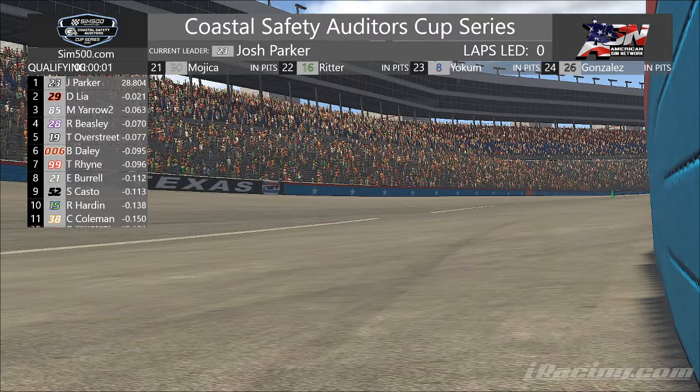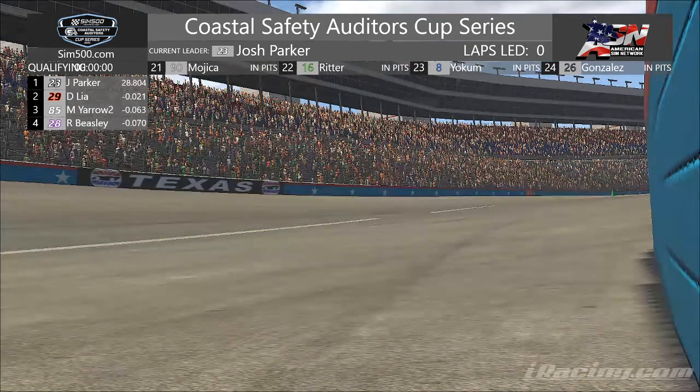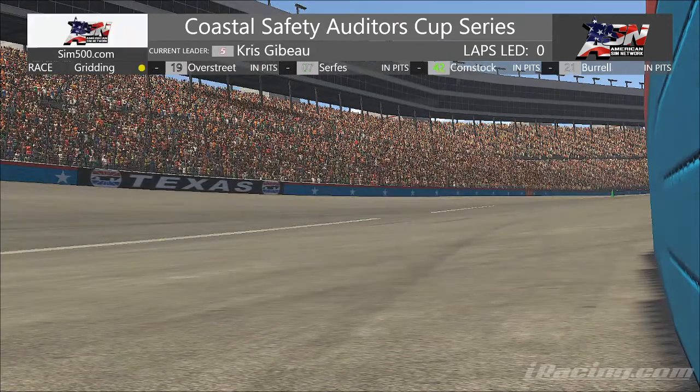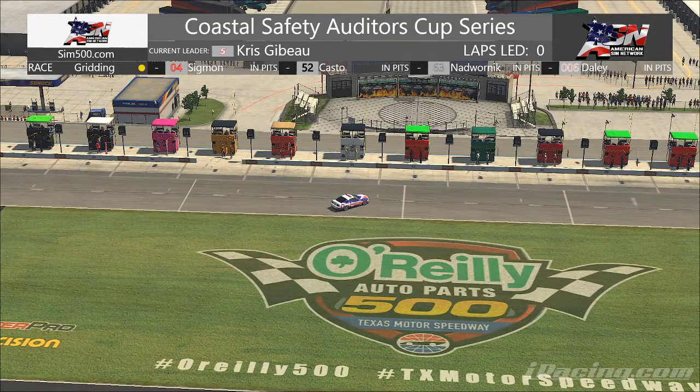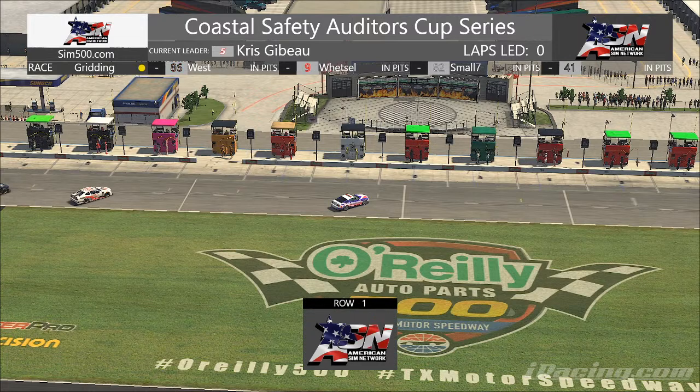Qualifying just about over, around 37 drivers looking to take the grid here tonight. Of course, gridding done a little bit differently now as well. They all grid up there on pit lane. Very traditional way of gridding.